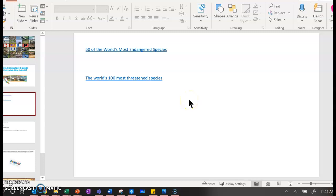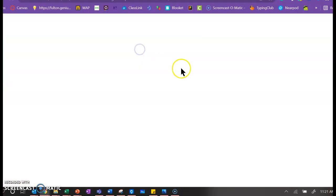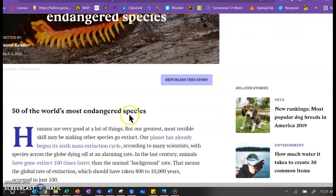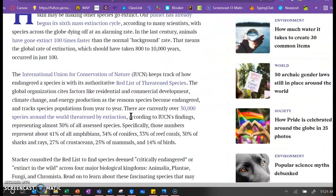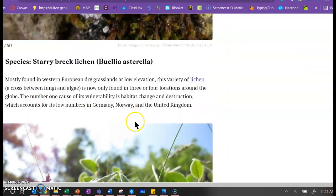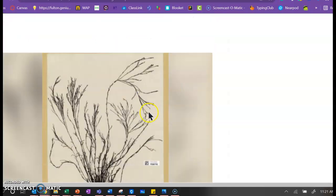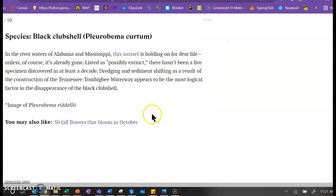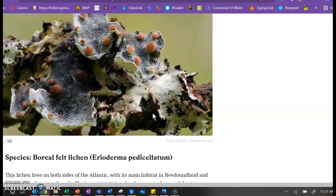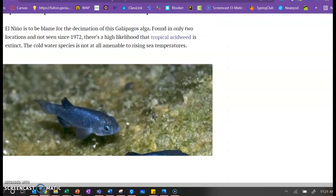What you're going to do today is pick one of the little critters from one of these websites. So I'm going to go to this one just for right now, just so we can look at it. And I am going to scroll through. So this is 50 of the world's most endangered species. So I'm going to look through and I'm going to pick one that catches my eye. So you can see we have different plants and we have fungi and we have insects. We have all kinds of different things.